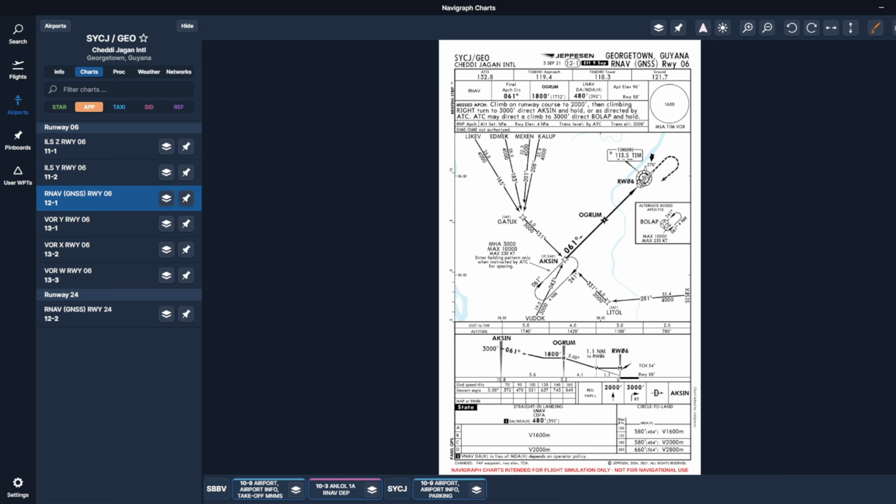Alright, here we go. So, we are going to be doing the RNAV GNSS Runway 06 approach. And since we're coming from the south, we're going to be heading to this Vudoc waypoint. It's very simple from there. Once we hit Axon, we're going to be turning to heading 061. And it's going to be a straight-in approach to runway 06.